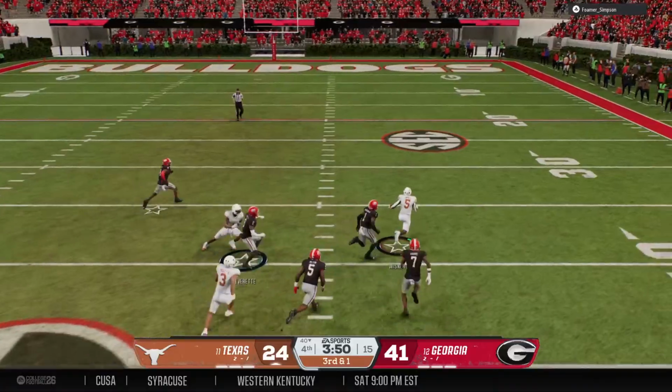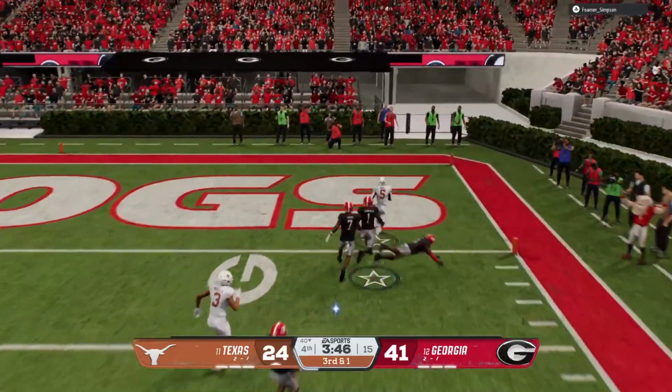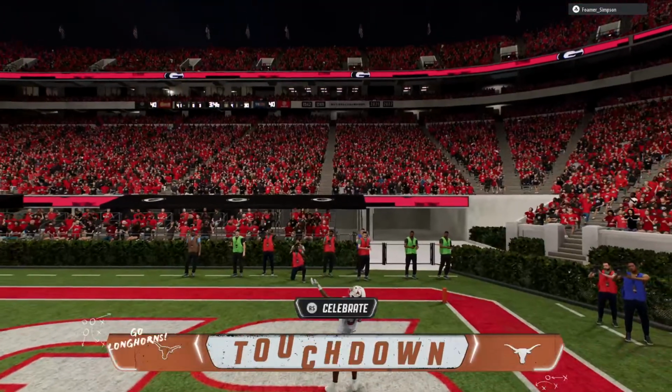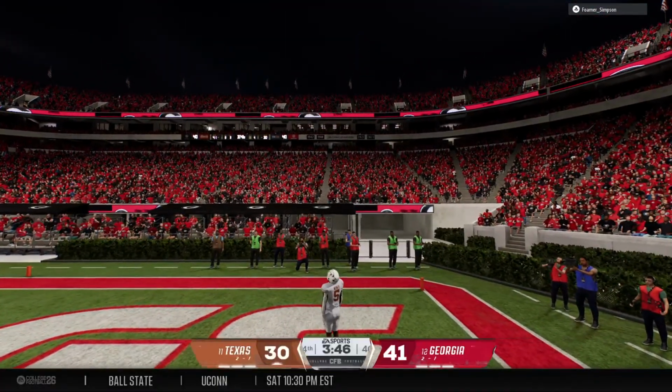Oh, he's got some space. Oh, he's getting ahead of the defense. He's at the touchdown, Texas. And they add 6 more to the board with that trip to the house.